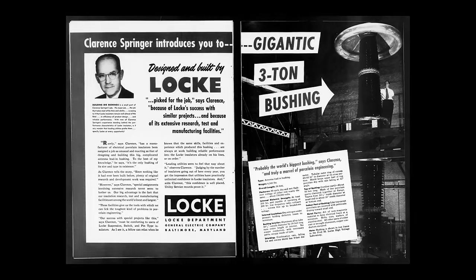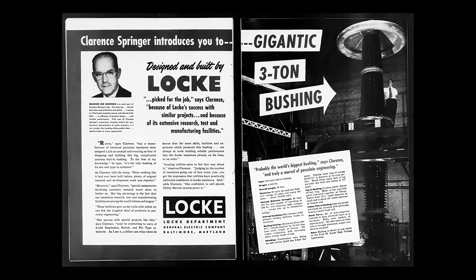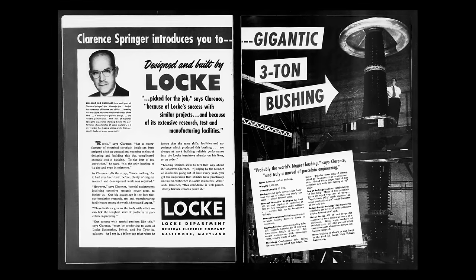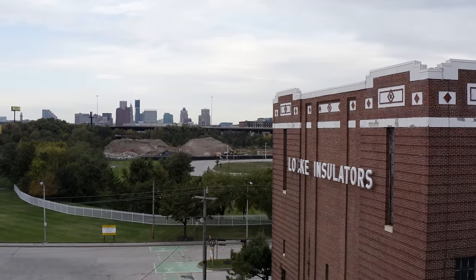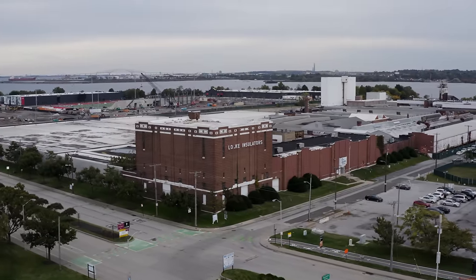It was at this point, after days of research, that the lead I was waiting for finally smacked me in the face. An advertisement for a Baltimore-based insulator company known as Locke, proudly featuring a full-page image of their voltage laboratory. My pulse began to pick up as I quickly realized not only was the laboratory still standing, but the factory it was part of was currently abandoned and headed for demolition.